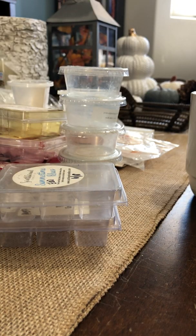It's all hand done. She's a breast cancer stage 4 survivor. She is still currently surviving very well, that I know of. I haven't talked to her in a bit, and that being said, I need to go message her and see how she's been, but I really like her wax. I have ordered from her before.